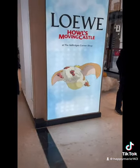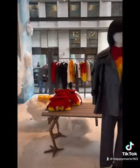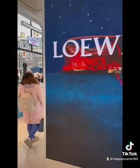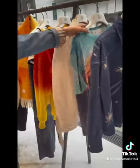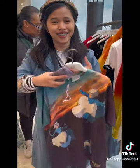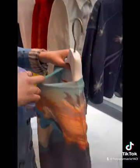And of course, last but not least is the corner shop. All the bags and apparel that Loewe features are here. Look at this jacket. Isn't it beautiful? Oh my God. But the thing is, the price! Look at my best friend. For now, we can't afford it, but in the future, probably.